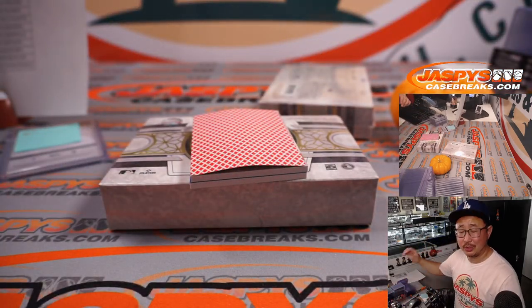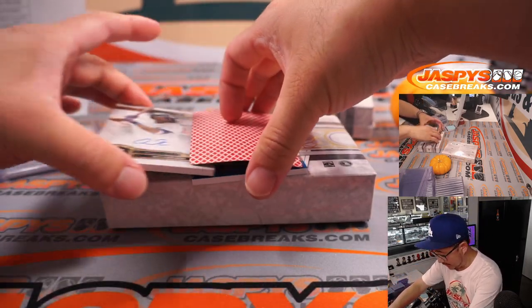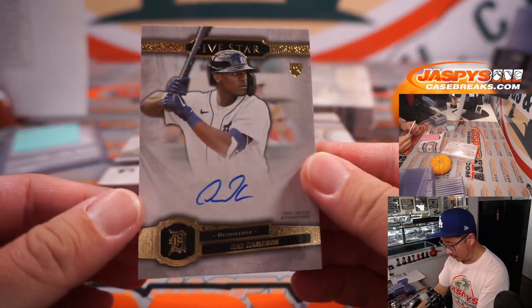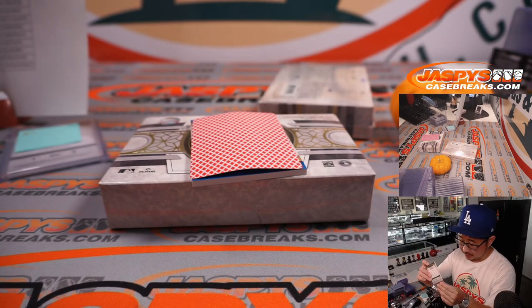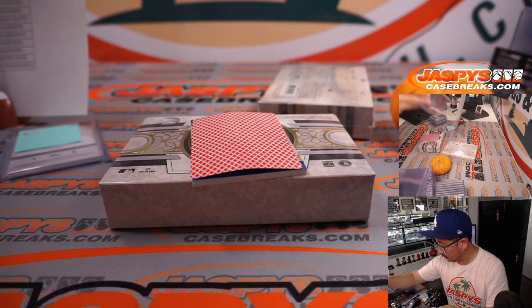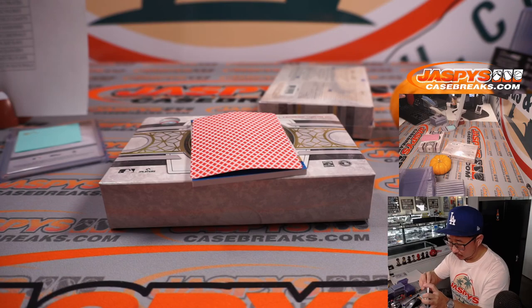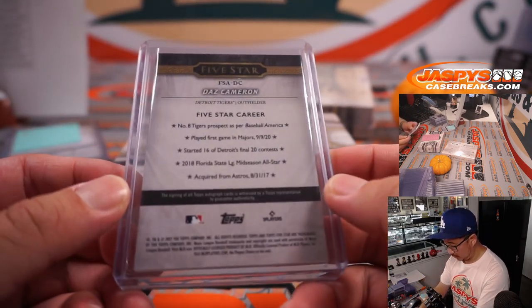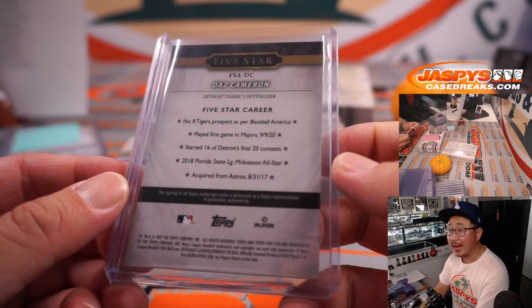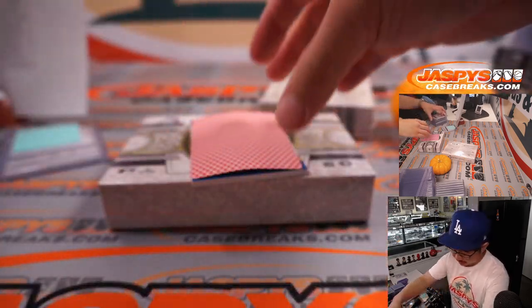Yeah, he's got great penmanship too, Rex. Absolutely. Next is Daz Cameron. Another Tiger for Travis. And number 8, Tigers prospect per Baseball America.